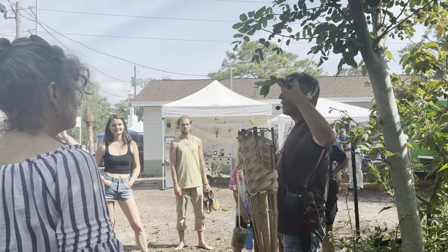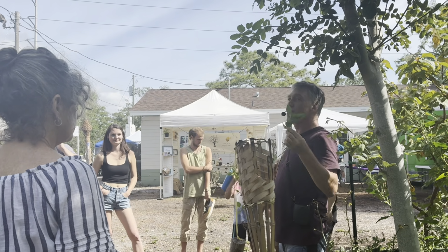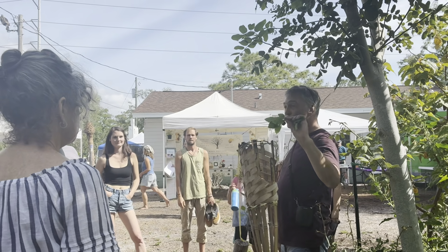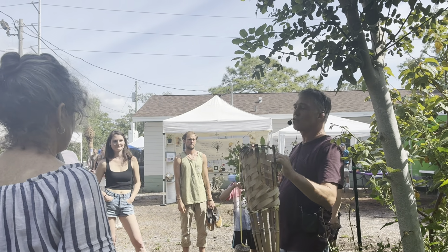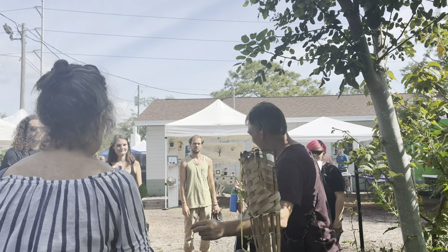So when you find Bidens when it's like this, before it goes into flower, it makes better food. Think spinach without the oxalates. So it's good food, cooked, tea, raw, whatever, it's good and good for you. And I'll pass this around if anybody wants to take a snack.